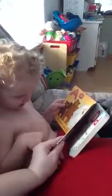B for big, big, fat bear. B for big, black bear. B for big, big, fat bear. Oops. Okay, let's go to the next one. What's this one? C for climbing bears. Very good. The next one.